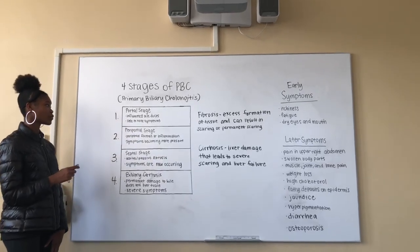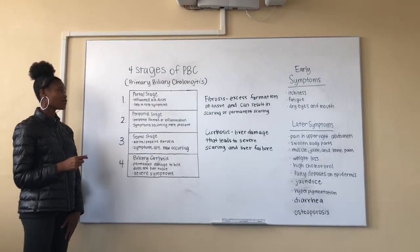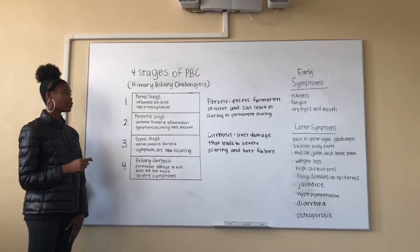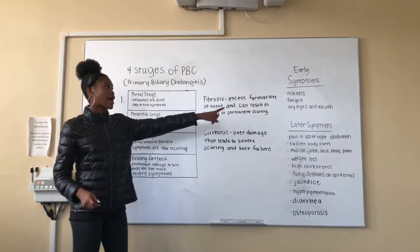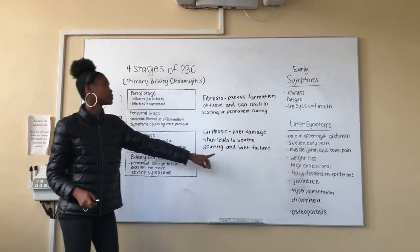The first stage is the portal stage. Here you're going to have inflamed bile ducts and little to no symptoms. So with little to no symptoms, you would not experience any of these symptoms.